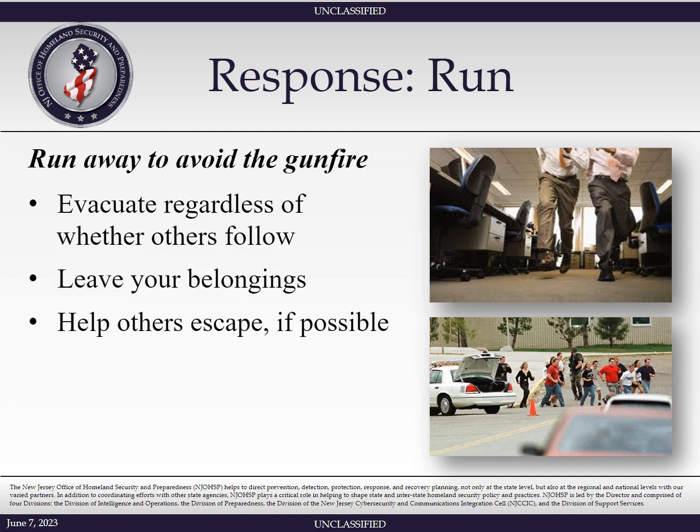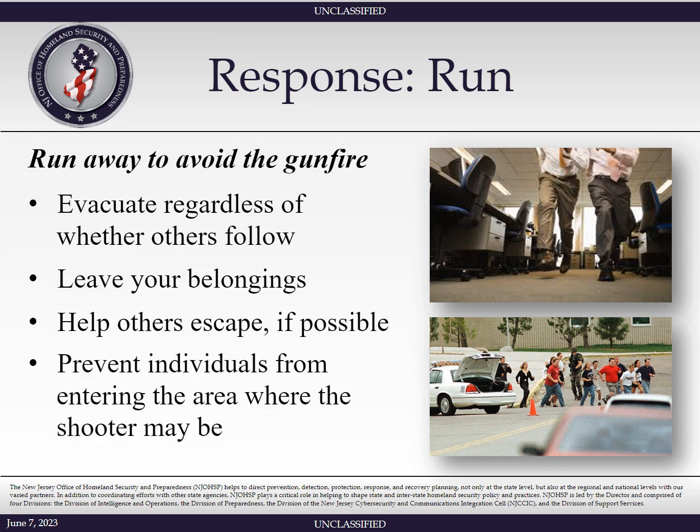Help others escape, if possible. People with special needs, such as physical disabilities, hearing or sight impairment, may need assistance. Some people may freeze and need encouragement. Help them if you can. If they refuse to move, get yourself to safety. Prevent unknowing or scared individuals from entering an area where the active shooter or shooters may be.